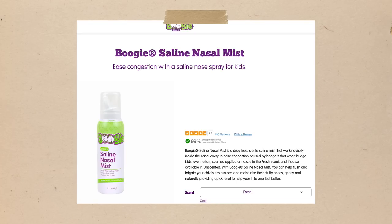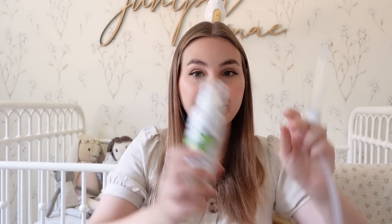Newborns always have muck, so I feel like this is just good to have on hand, but especially if your little one is sick. This is so good. In conjunction with that, we also used this Boogie Mist. This is a sterile saline spray. It's non-medicated. You press the button and it squirts saline into their nose, which helps to loosen everything up. So we would squirt it in her nose and then use the snot sucker to get out all the loose boogers. And this really helped her breathe a lot better. So this is a really great combo. Not super exciting, but still a newborn essential.